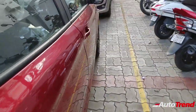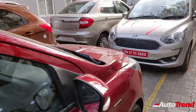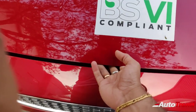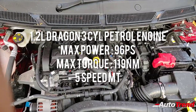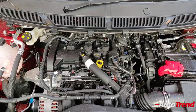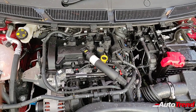Let me just pop open the bonnet of the Ford Figo, which is the key point of this review, because this is a BS6 vehicle. So this Ford Figo essentially is a petrol engine equipped Figo Titanium, and there it is. This here is the very same 1.2 liter 3 cylinder Dragon series petrol engine, which produces around 96 PS of power and a good amount of torque, 119 Newton meters to be precise, through a 5 speed manual transmission. It is BS6 compliant, and it has always been the choice for the enthusiasts when it comes to driving.